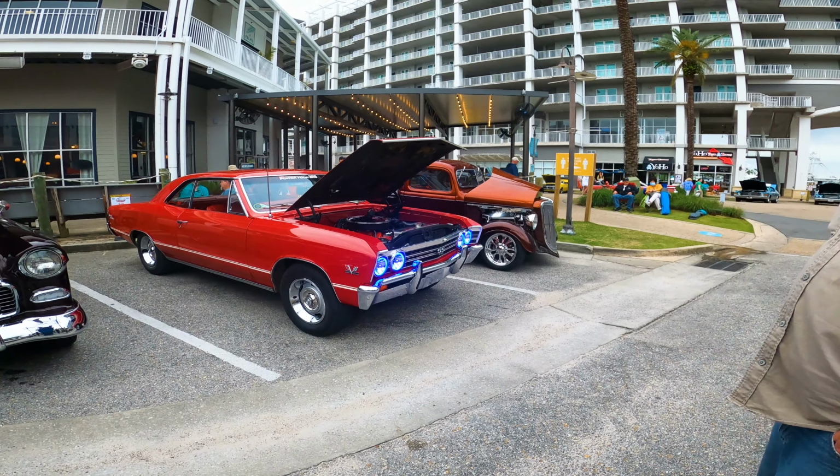Top 10. We won a trophy. It's got an LS, Tremec 6-speed. Got an '88 Jag rear end under it. Very cool. Got 12-inch wheels on the rear, 22s on the front. Got a hardwood bed in it.